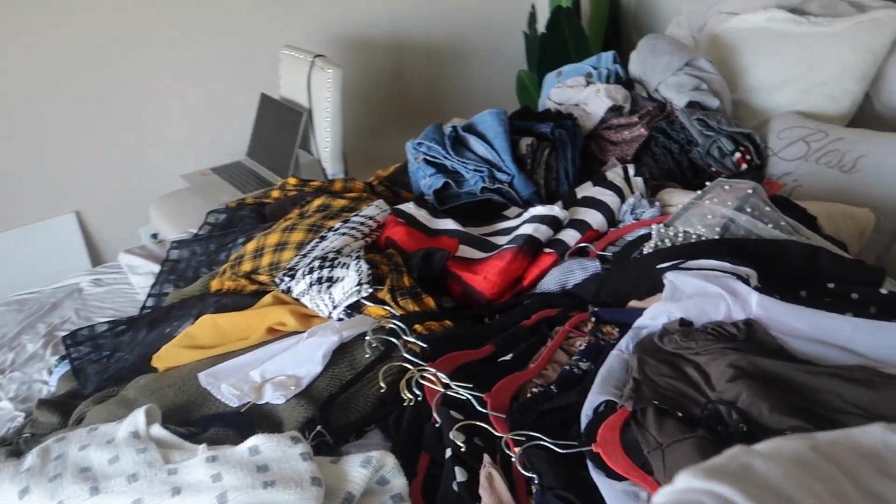You know when you think you don't have a lot of clothes until you put them all out on your bed and you're just like, where did all of this come from? I'm just, who's about to go through all these clothes?